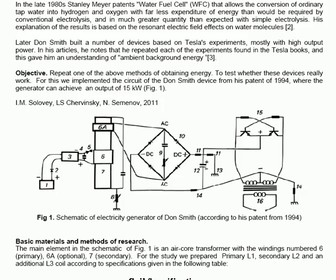This is the circuit that he shows. Now, I'm not aware of any patent from Don Smith which contains this particular circuit diagram, nor of any patent in 1994. But then, perhaps he's got one that I don't have.